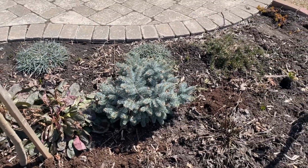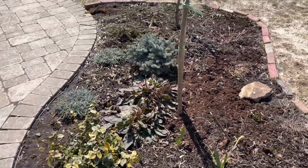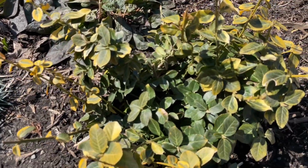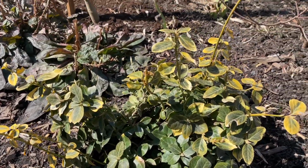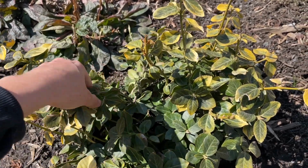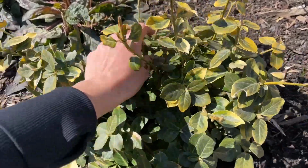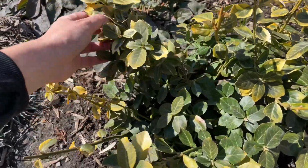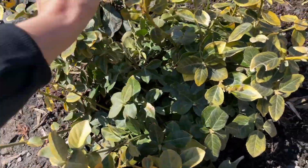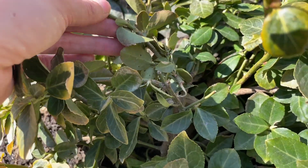That's the blue spruce that I have. But it's just like a cute little globe. And then my euonymus, gold euonymus, I will just prune into shape and take anything that's broken, if there is anything. Feels okay. Yep. Good stuff. Oh, this one's broken. Oh, well. Just down there. Boop, boop, boop, boop.